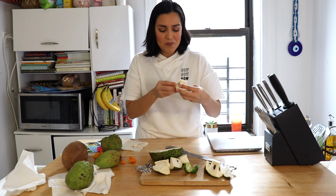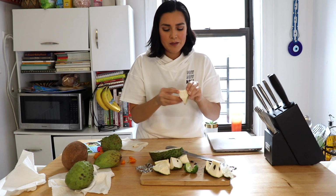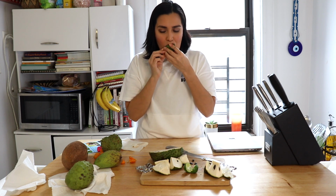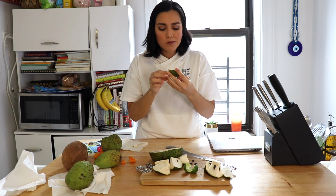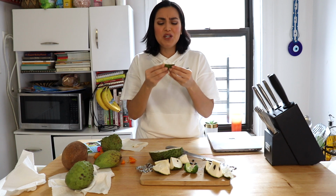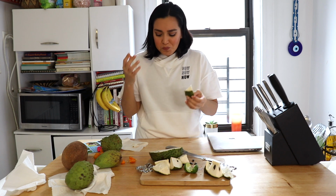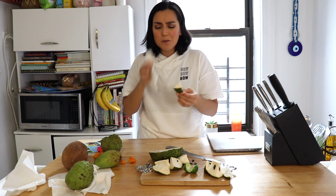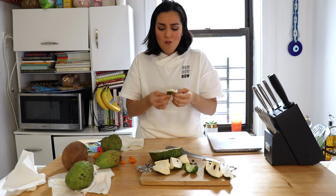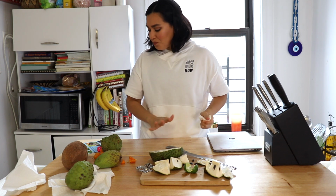I want to dig into this soursop. So you don't eat the seeds, you just have to pop them out and you eat just the pulp around them. Let's see. Okay, here we go. That is really good. Probably could have waited a little bit for it to ripen just a little bit more, but that's delicious. I'm not gonna force y'all to watch me eat all this, but I'm super happy with this.